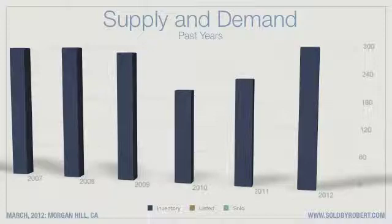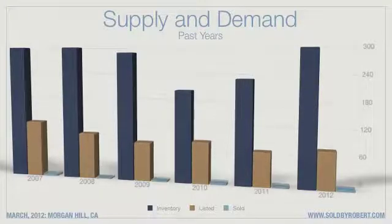Now, you can see the trend here generally with inventory, as we saw a bottoming out in 2010. We've seen some pretty dramatic increases over the last couple of years. Not something to be totally concerned about once you take into consideration the other things we have going on in the marketplace. So let's go ahead and bring all the data up here so you can see what the differences are.